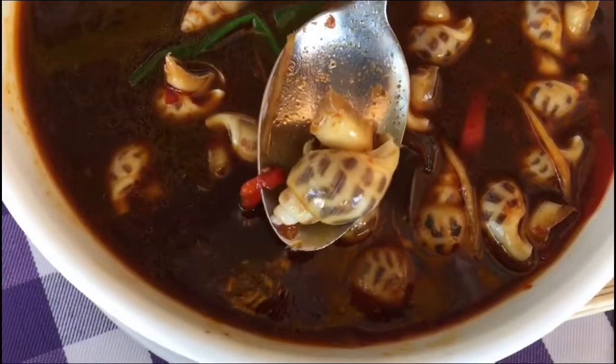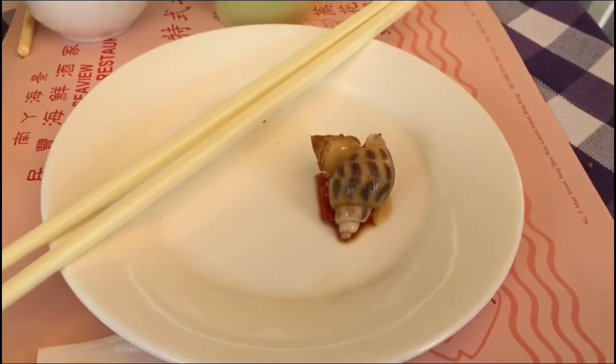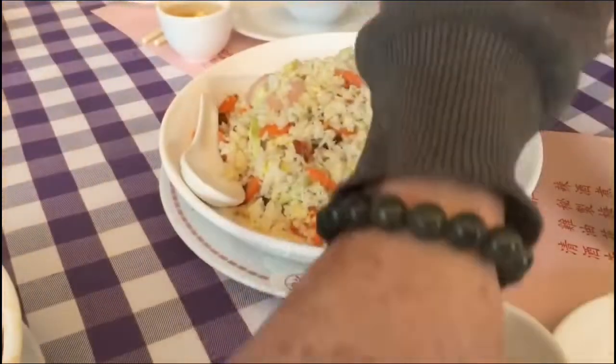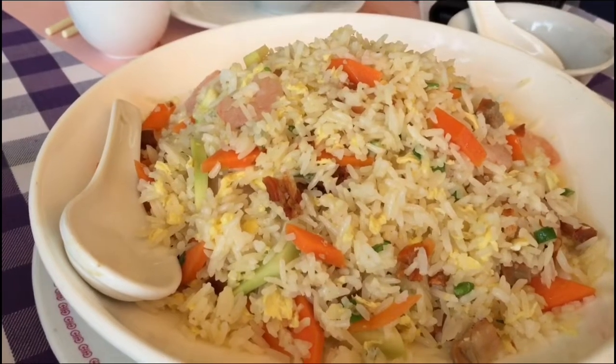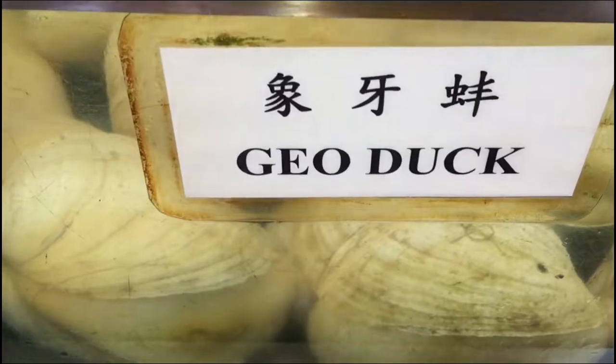Yeah, and you'll see the actual snail coming up that's sitting on the plate. And you can actually pull it out with a chopstick. I just stuck my teeth in it and just went, which was really good. And then we had some rice to go with it. This was the rice with a combination of everything. It had chicken, pork, shrimp, vegetables.